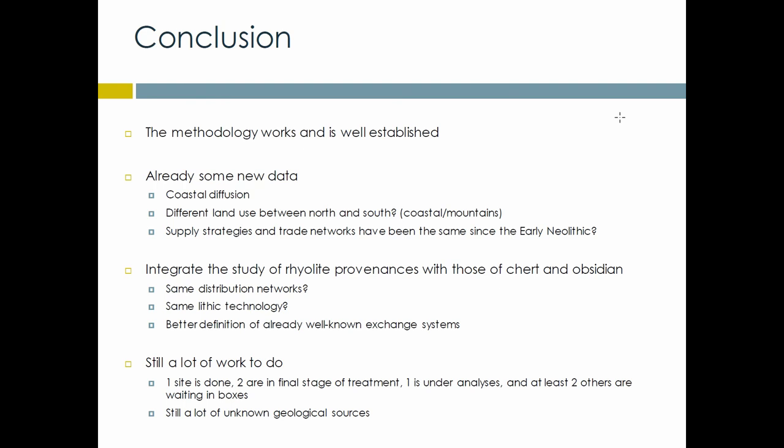and the mainland. But of course, there is still a lot of work to do: new archaeological sites to investigate, new lithic series, and there are still a lot of unknown geological sources. And the work to do with geological sources is probably something like a decade of work before everything is known.